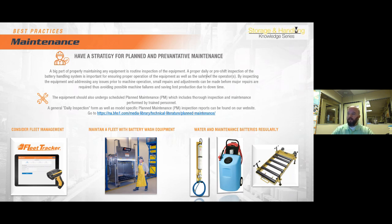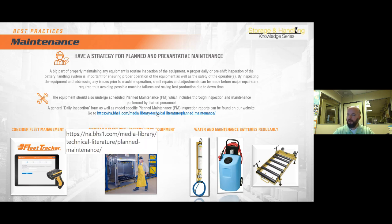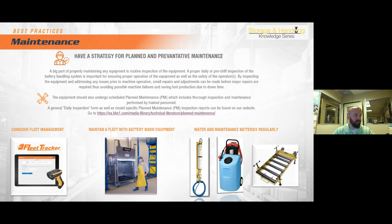With that, on our website, we do have preventive or planned maintenance inspection reports for all of the different equipment. Very good that you picked a vendor that has those type of offerings. I'm going to show you one here.